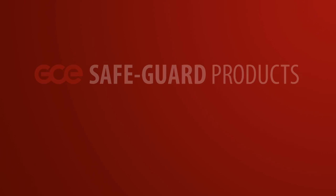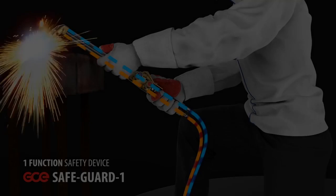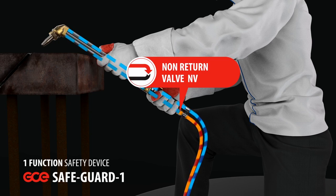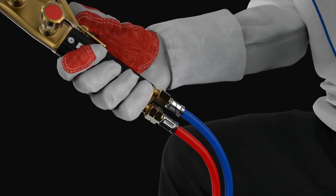The GCE Safeguard product lines cover all requirements of European Governing Standard EN 730 and the International Standard ISO 5175. For example, the GCE Safeguard 1. The GCE Safeguard 1 is a non-return valve that prevents gas from flowing in the reverse direction and is fitted to the hose on the torch end and offers a single level of protection.